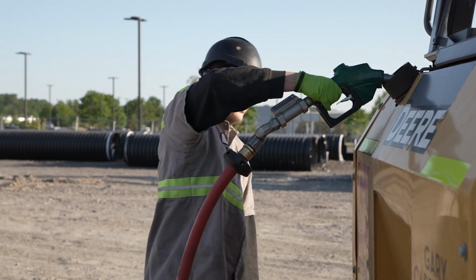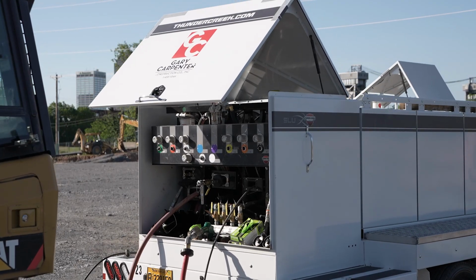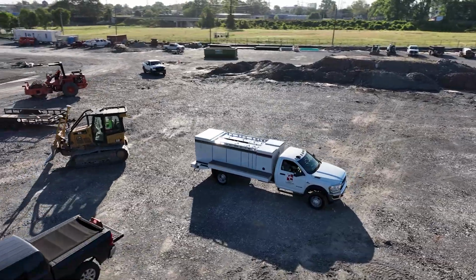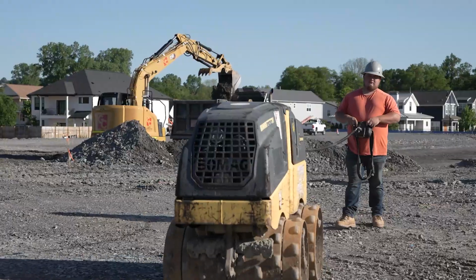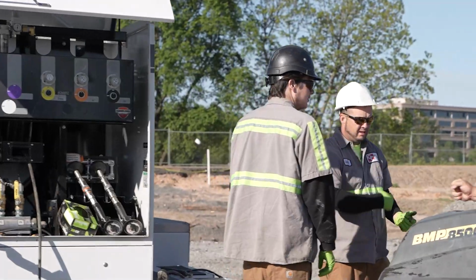We wanted to be able to fuel a job. We wanted to make sure we had all the fluids on there, your DEF, your hydraulic, your motor oil, and we also wanted to be able to do services out in the field. Being nimble on the job sites, being able to get in and out, turn around. Some of these projects are tight. We're in there with a Mini-X in some situations in between two buildings.